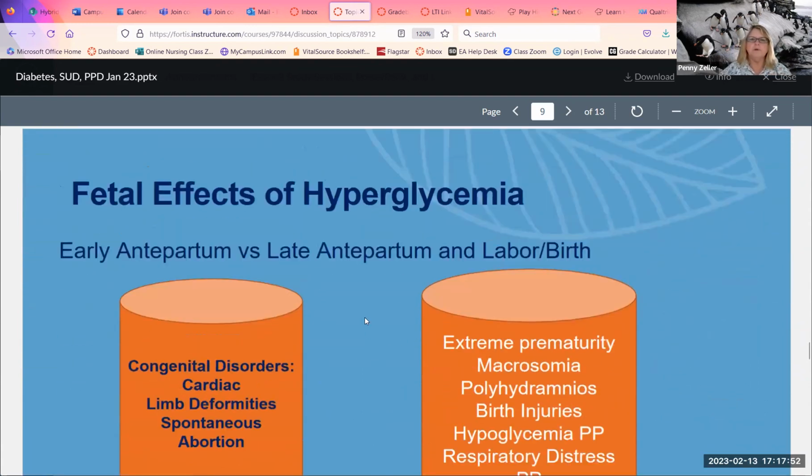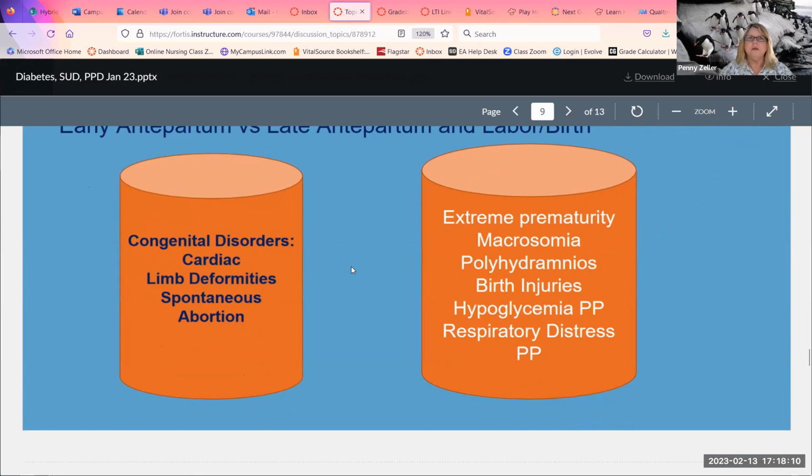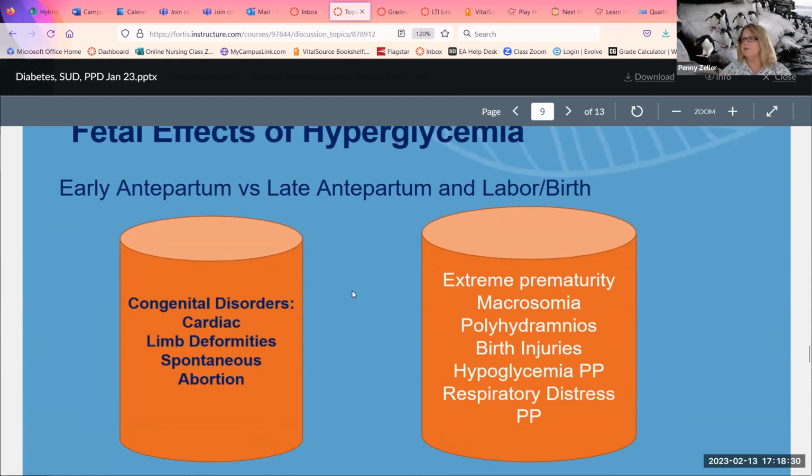So once again, hyperglycemia in the early antepartum causes congenital disorders of the fetus. A lot of times it's a cardiac anatomy issue, limb deformities, spontaneous abortions. Most of the diabetics we take care of in a pregnancy are gestational diabetics, because type 1 and type 2 might not be able to carry a pregnancy if their glucose isn't controlled. Okay. And then, of course, late antepartum, labor and birth. These are the things that you might see. Extreme prematurity.